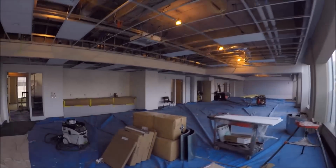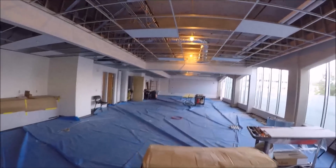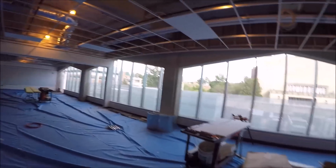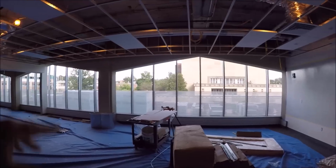Great classrooms in through here. Right? A dividing partition in the middle. Again, huge marker boards. Complete walls. What a look. Excuse me. You know, the triangle of the old concrete in through here.